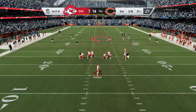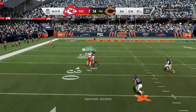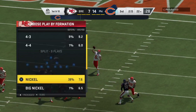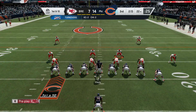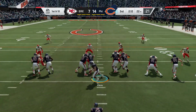Mayfield off the play fake. Going deep downfield for Ross. Oh, a ball batted in the air, and now it's intercepted. Picked off by Ryan Shazier. Oh, and that's a nice job defensively to get a piece of the football. He's going to pop it into the air, and then it's the tip drill. And good concentration by him to react to it and pull in the interception.